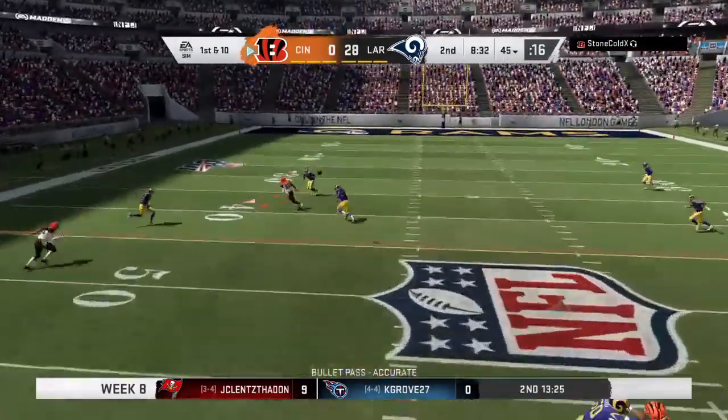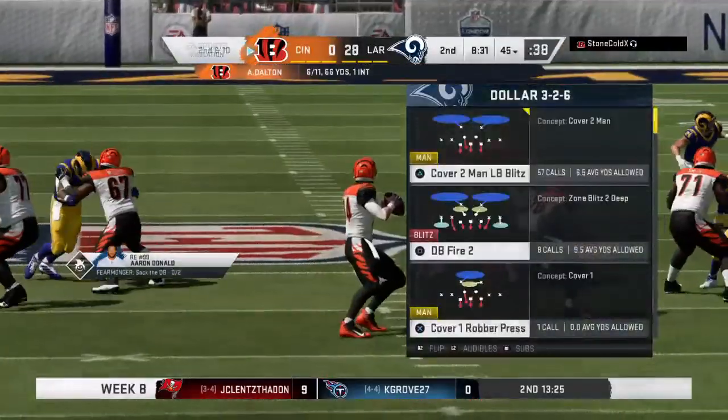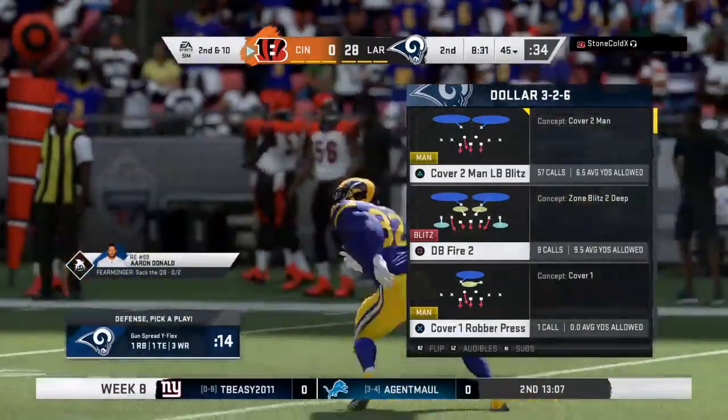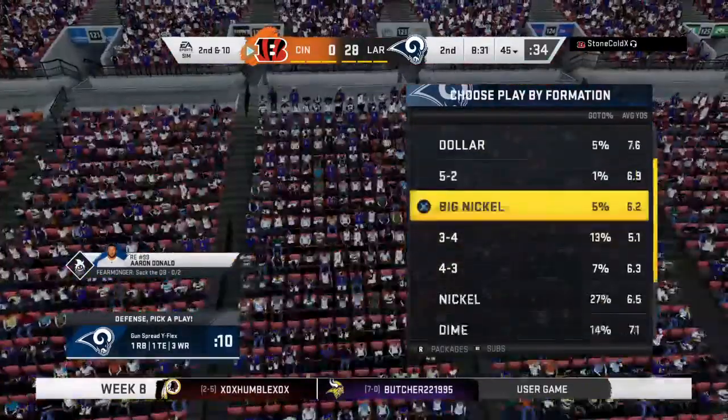Dalton here from the gun. And lucky to get away with one there. That one nearly picked. Second down. And that's one he's got to be happy to have back. There wasn't a hole open in the zone. You'd have to think on early downs like that first down there, need to be a little bit more careful.